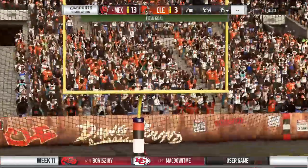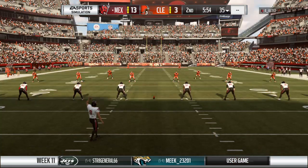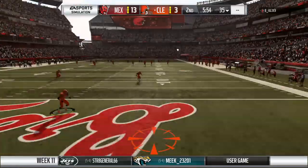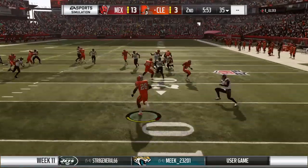And his kick is indeed good. And they will stretch their lead to 10 now at 13-3. So they recovered the fumble, but ultimately could not take advantage of the short field. Definitely a lost opportunity right there. I mean, they were in prime position to put 6 on the board. Ended up settling for 3.